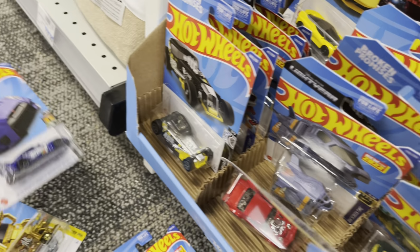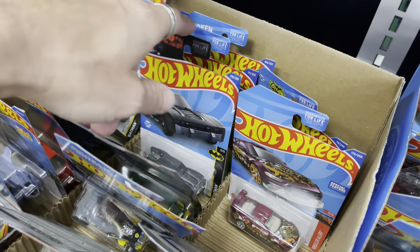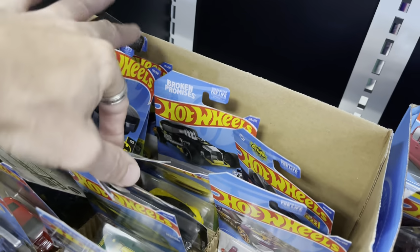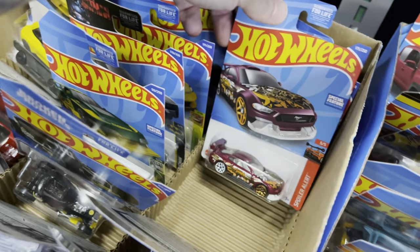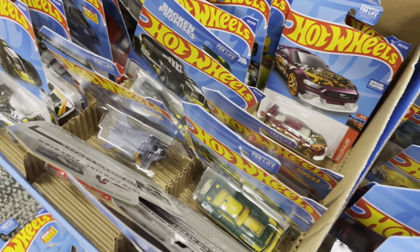Oh, the card's not great. Whatever. We'll put it to the side. All right, let's see. Broken promises. All right, so there's another Mustang. And we do have to look at these because they have a card variant.